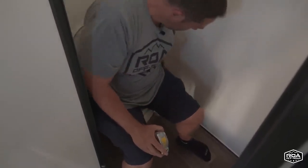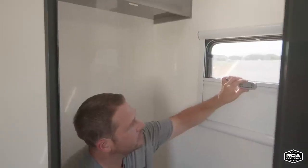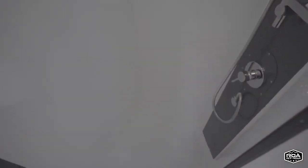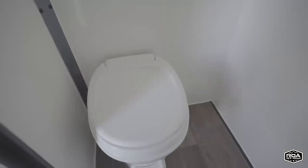I got a whole thing of 12 rolls of toilet paper on the side of me right here. Got a nice window, got some storage up here. When you're using the toilet, if you need to say hello to your neighbor, you can open the window and chat with them. The bathroom is really nice in this trailer. You've got lots of space. The shower is more space than you need. The toilet is very roomy. The toilet and the shower are separated, so different people can use them and you're not occupying the whole space. Let's head on outside now.